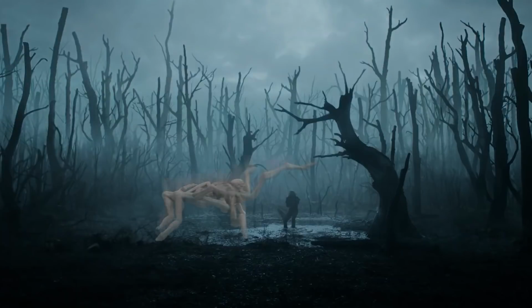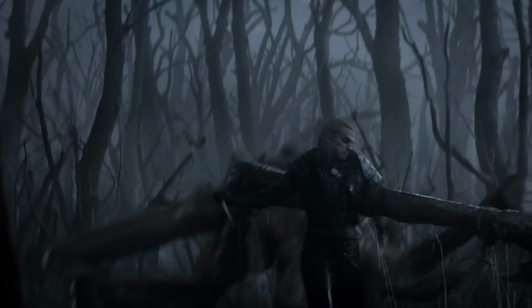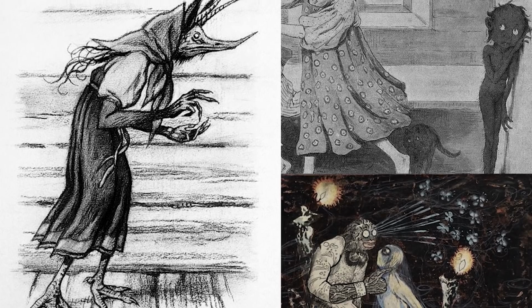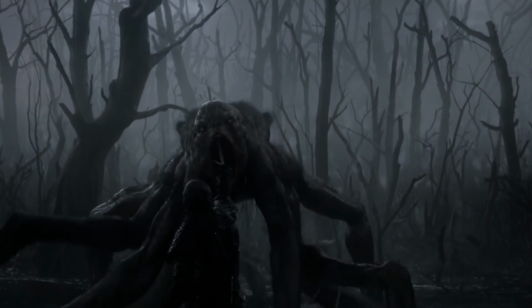Now, one of the main scenes that Cinesite, Framestore, and Platige Image worked closely on was the opening scene where Geralt takes on a Kikimora. Now, this creature is based off of Eastern European folklore, and in the series it appears as an enormous spider-like creature with a humanoid body and head.